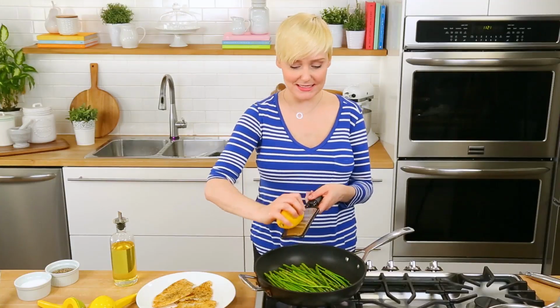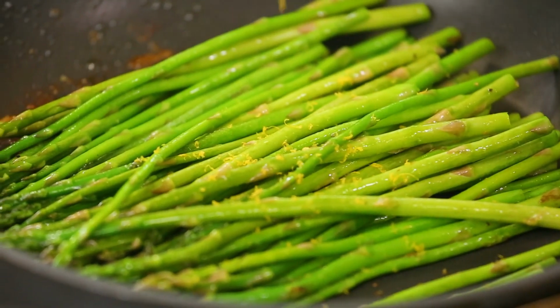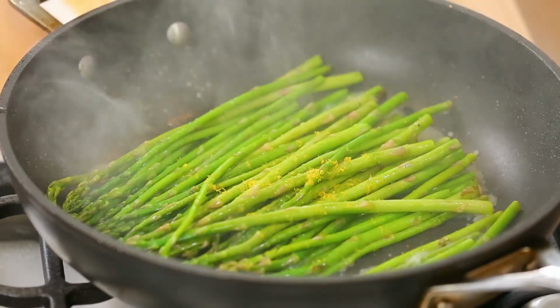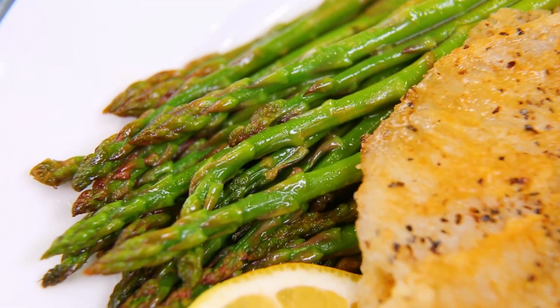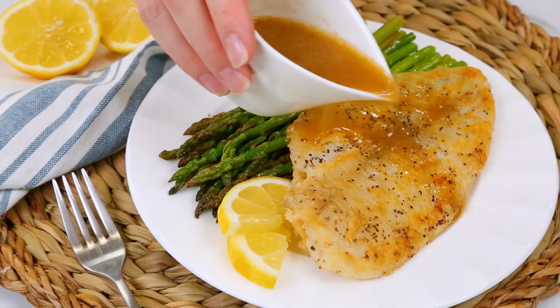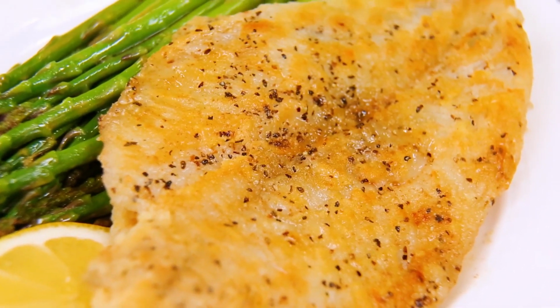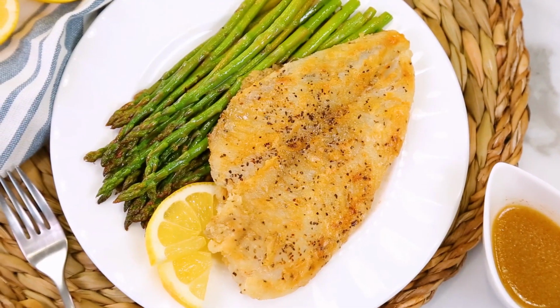Just as your asparagus is finished, you can go in with a little bit of lemon zest and finally some lemon juice to finish it all off. And it is ready to be enjoyed, topped with that amazing lemon butter sauce. Come on, guys. That is a dinner you can feel really good about in 15 minutes or less.